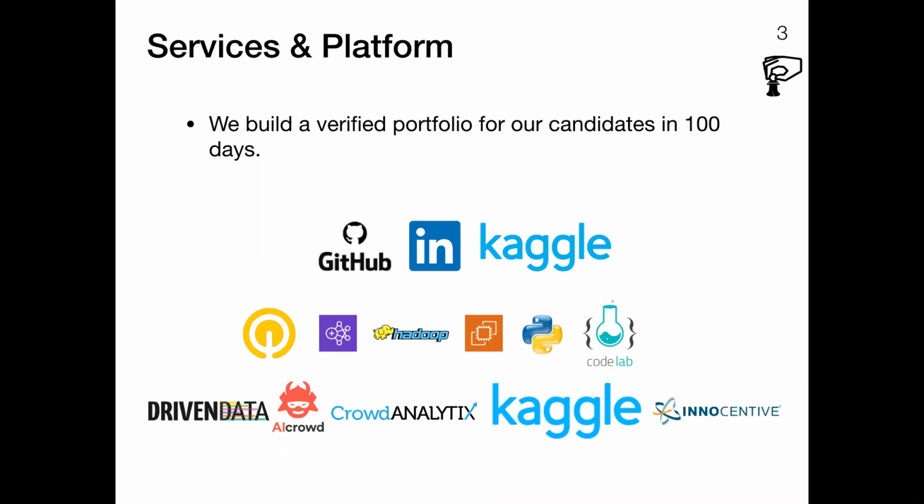Kaggle is the number one platform that we work on. The experts that we work with are primarily coming from Kaggle. These experts have won at least 1 or 2 medals and have been there for a while, and they're very competitive, and that energy is one of the key things that we inject in our candidates.